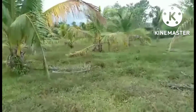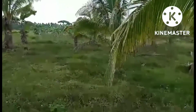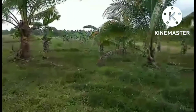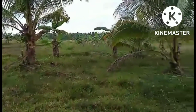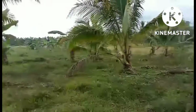Very nice for farming. So, maganda ito. Tanim naman ng iba't ibang uri ng gulay. So, there are bananas, coconut, dwarf coconut trees.